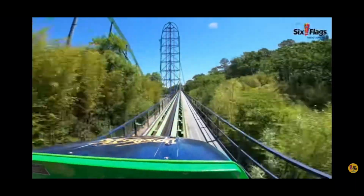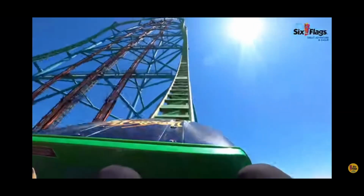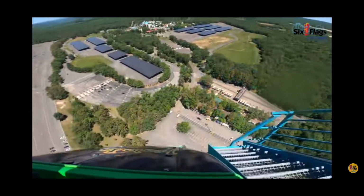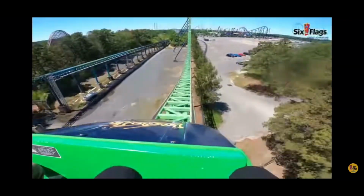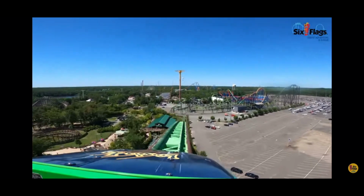However, you can only take in the amazing view for a split second because you're about to head into the 418-foot spiral drop. Then, riders get some very sustained floater airtime over the ride's massive camelback hill. While this ride can get pretty rough and shaky at times, I think that the sheer intensity more than makes up for it.